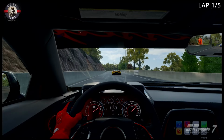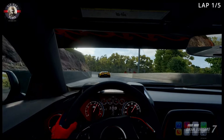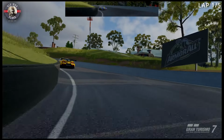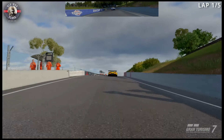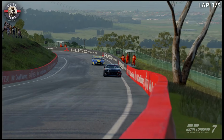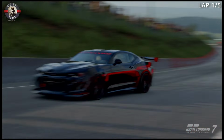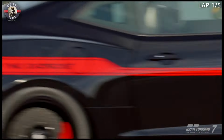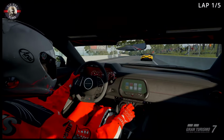The PSVR1, whilst good for its time, is a little bit dated now, and I sold mine about a year ago on eBay. I just hardly ever used it. The Oculus Rift S has been fantastic over the past 3 years. Certainly things like Automobilista 2, Assetto Corsa, they look great through that headset. However, production of that stopped a long time ago. It's been superseded at least a couple of times now, so I was interested to see how the PSVR2 would compare against it.